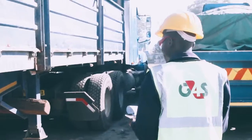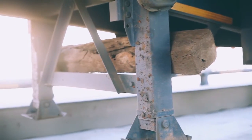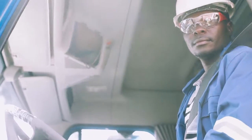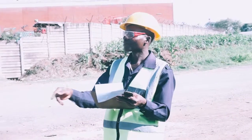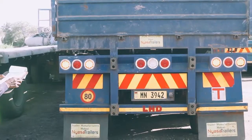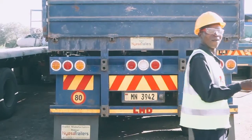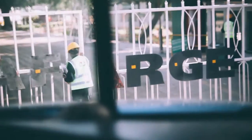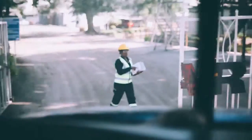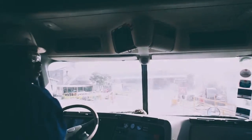The traffic marshal will also check underneath the vehicle to ensure that there are no oil leaks. They will also ask the driver to put on their lights in full and in dim. And they will also ask the driver to indicate both ways, left and right. And they will also ask the driver to ensure that the hazard warning are on. These are the most basic issues that the traffic marshal will first look at before allowing a vehicle to come in.